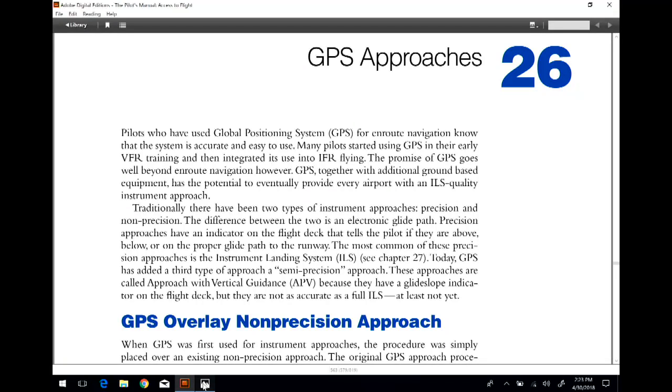So with this, what we're looking at is GPS approaches. Remember, you've got a couple of different varieties here. GPS approaches will come in some non-precision approaches and some more semi-precision approaches. We'll get into that debate here in just a little bit.